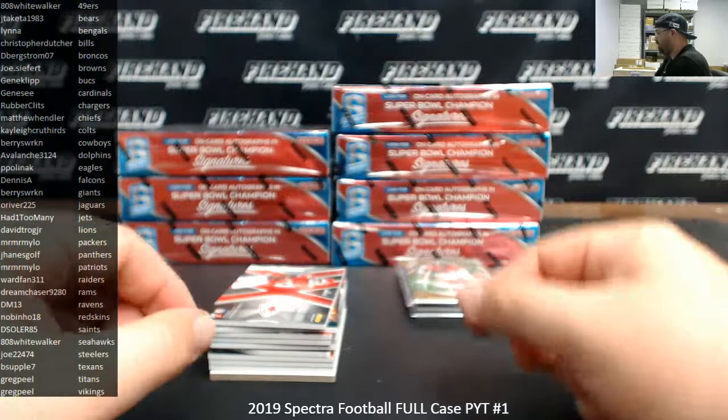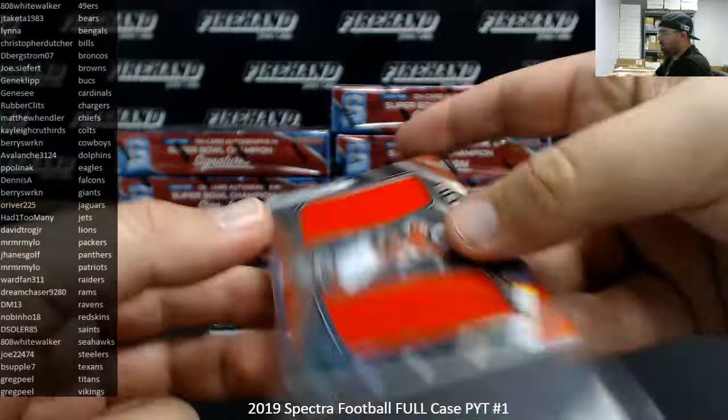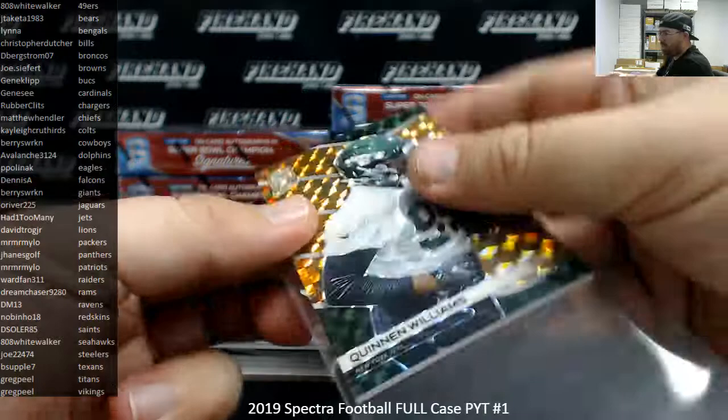Got a rising rookies dual memorabilia, Mecole Hardman Jr., the Kansas City Chiefs, belong to Matthew Hendler. Got a neon orange, number to 15, Quinnen Williams, New York Jets. Jets going to had one too many.